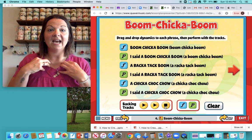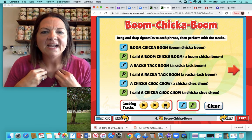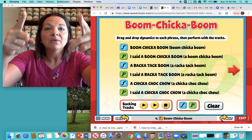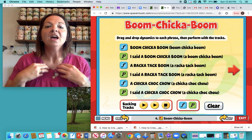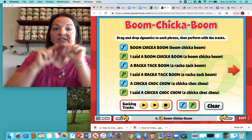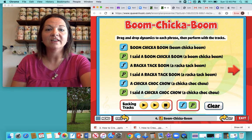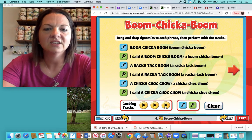A rack-attack, boom. Said a rack-attack, boom. Boom, loud. A chicka-chop, chow. Soft. Said a chicka-chop, chow. Good. Let's try this one.